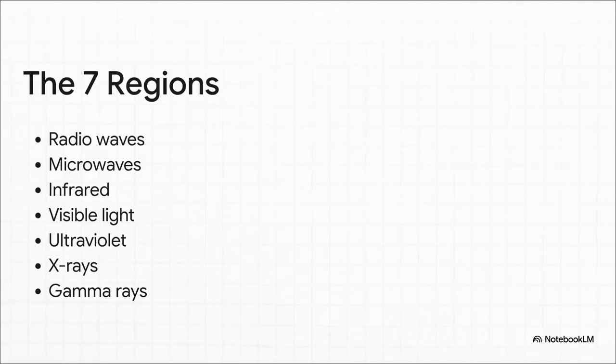To make sense of it all, scientists break the whole thing down into 7 main regions. You can think of it like a lineup, going from the most chill waves to the most energetic. We start with the really long, low-energy radio waves. Then we move up to microwaves, infrared, then there's our little slice of visible light, and then we get into the heavy hitters, ultraviolet, X-rays, and the most powerful of them all, gamma rays.